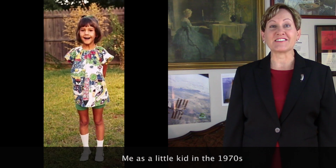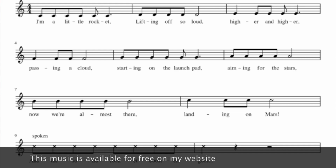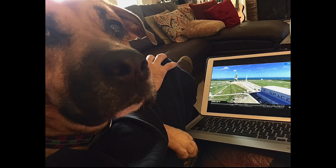Today we're going to have a song for younger kids, and it's called I'm a Little Rocket. Are you a younger kid? All right, we're going to do it in three steps. Step one, we're going to learn the ending of the song. Step two, we're going to learn the beginning of the song. And then step three, we're going to learn a little bit about the commercial space company called SpaceX and their Falcon 9 rockets. So let's get started.